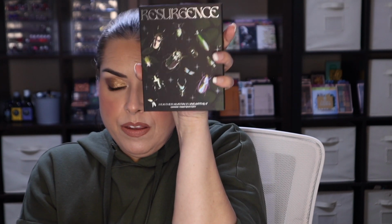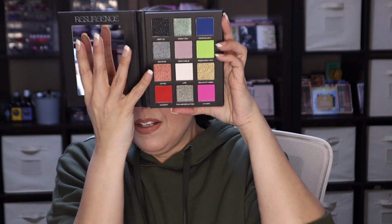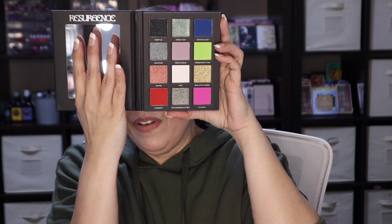I have not had a chance to play with this one yet either, but I definitely plan on it. So there's the front of the palette. She's very much into nature and beetles and whatnot. She had a whole video discussing it, and I just think this is a really cool color story. So really fun. So I am looking forward to playing with this one. So she is going nowhere.